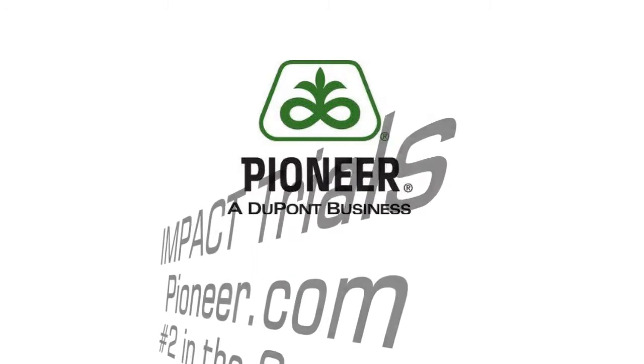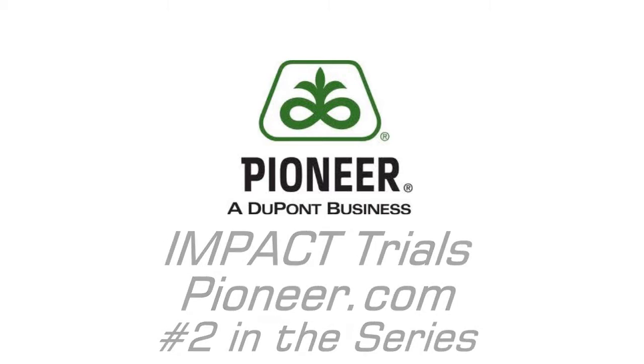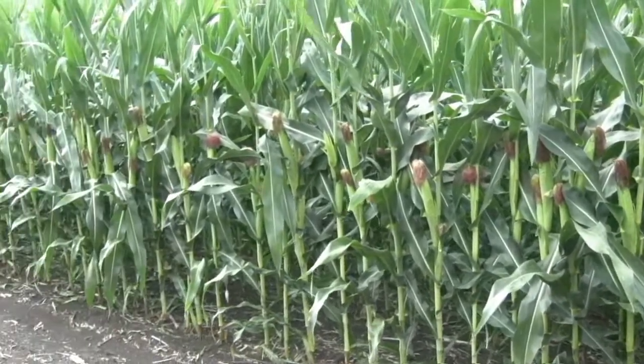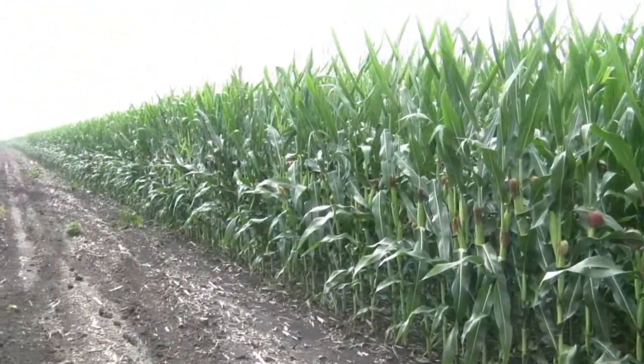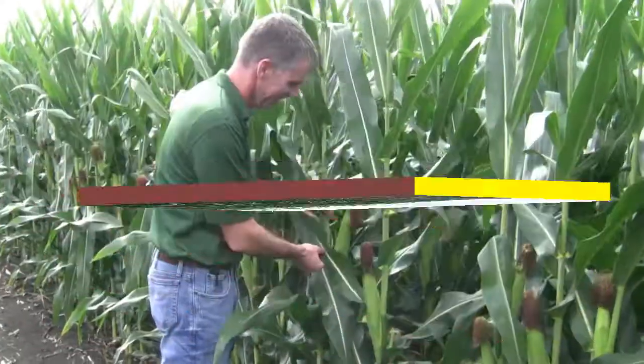Pioneer has always known that local testing is critical to helping growers match the right product to the right acre. Conducting impact or intensively managed product advancement, characterization, and training trials locally where you farm lets you see which products offer the best performance in your environment.